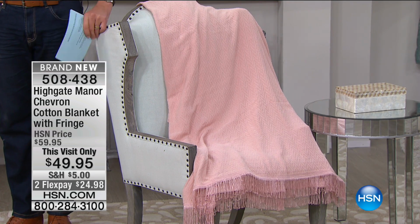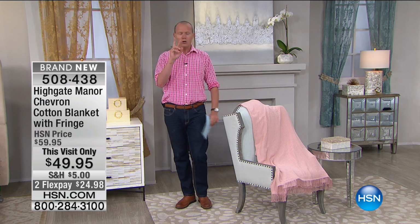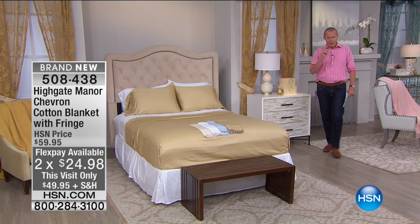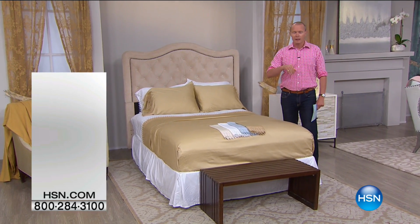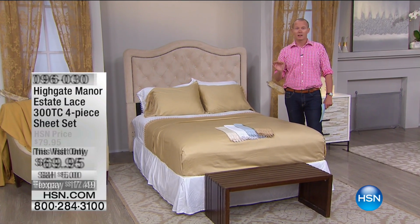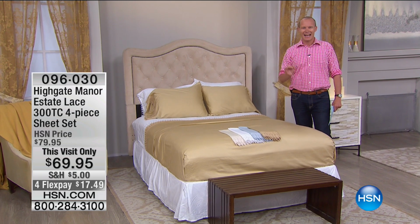Now, we'll also point out, you see the two Flex Pays? Of course, as we start off this presentation, we're good with all the colors right now. So again, blue, gold, ivory, or rose. We'll keep you updated as we go along, but that's going to be featured a little bit later on. One thing for sure is you should appreciate that the additional Flex Pays you're going to be seeing are for this day only.